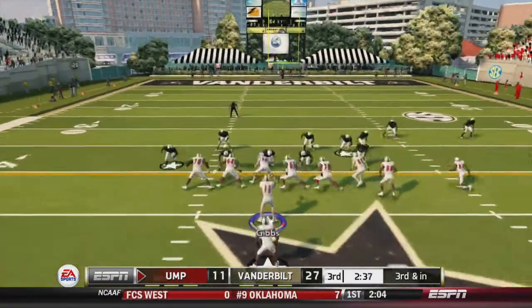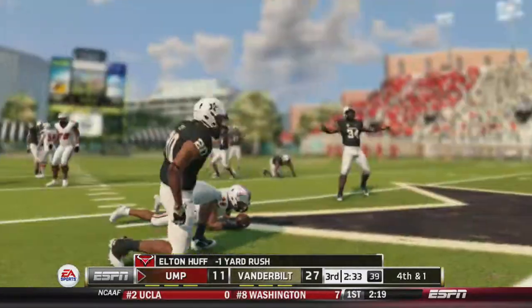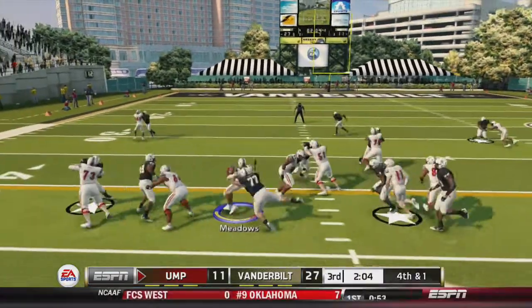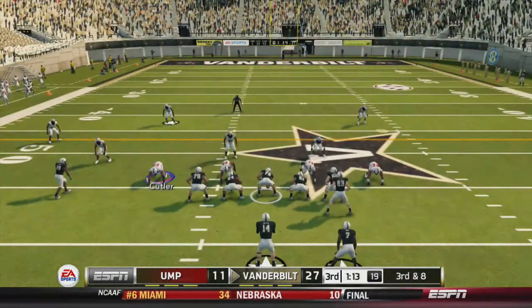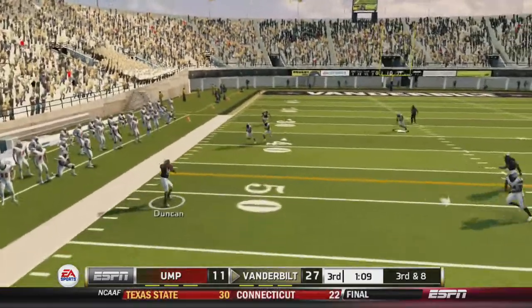3rd down and inches. A twin tight end set. And great defense from Vanderbilt. A loss of 1. And now our offense will stay on the field. Mike Meadows comes in the game. He gets the carry. And a great block shed once again. It's a turnover on down. Vanderbilt's defense stepped up on those last couple of plays.